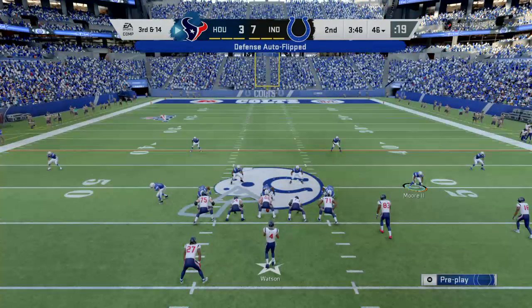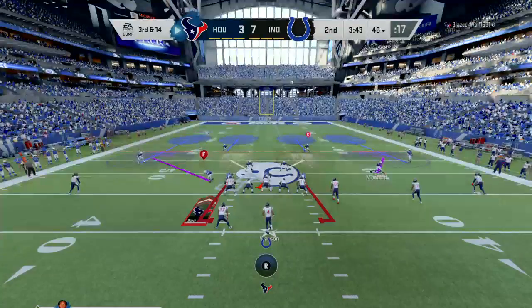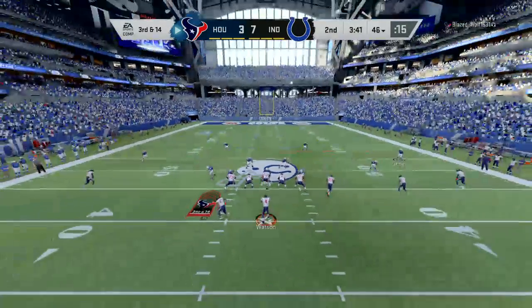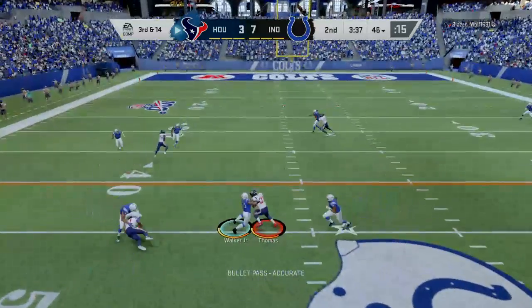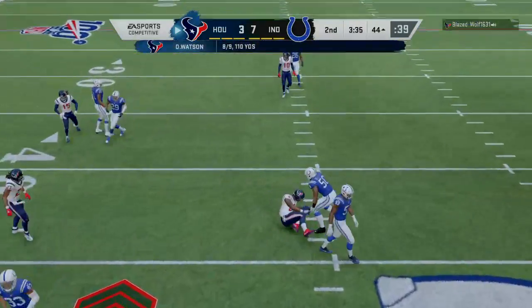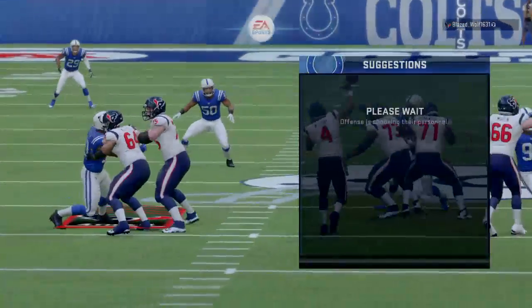Following the sack, it's now 3rd and long for Watson and the Texans. 3rd and long, it's Watson. Over the middle, it's Thomas. They pick up 10, but it'll still lead to a 4th down.